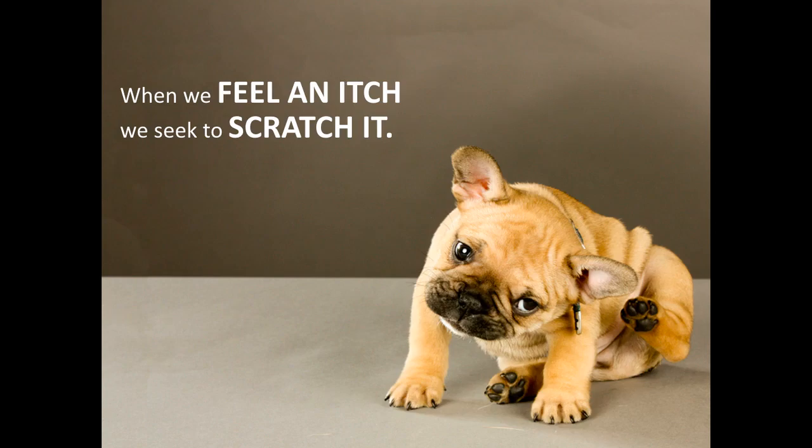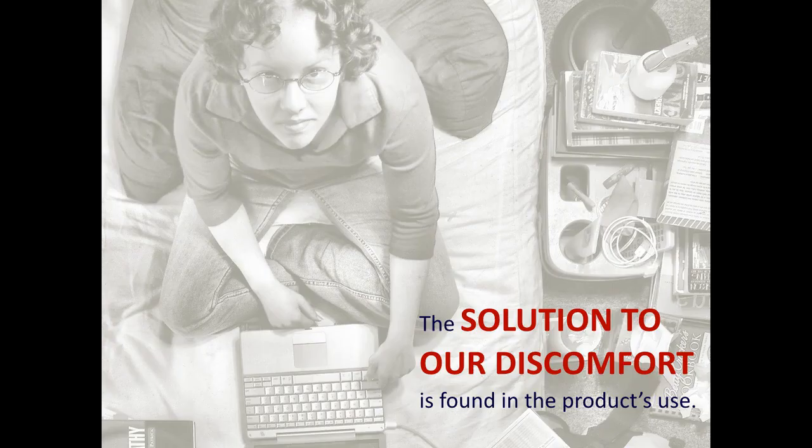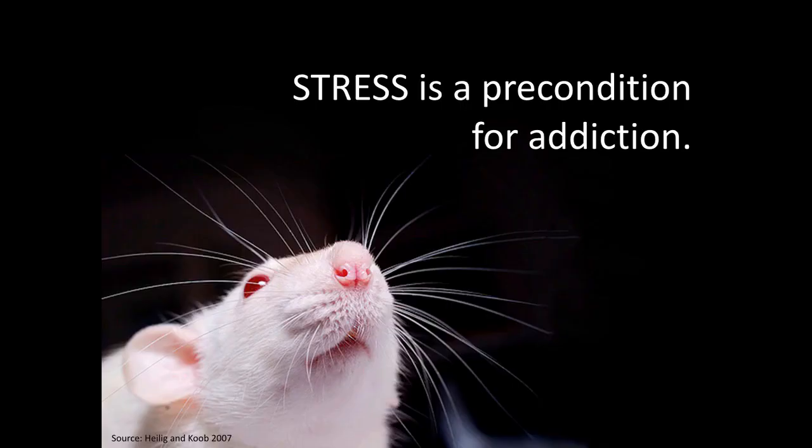And so how we respond to our itch, how we respond to that pain response of needing something, determines our habits. And these aren't just technology habits. All the habits we have in our day-to-day lives, how we learn new behaviors, is by responding to these cues. We seek a solution to our discomfort found in the product's use. So one thing that's important to note about how we form new behaviors is that we know that stress is a precondition for addiction. And habits are very close to addictions.